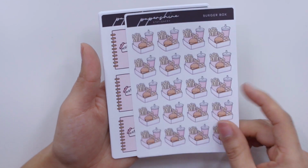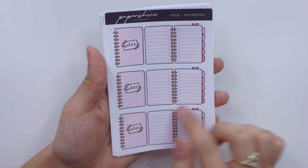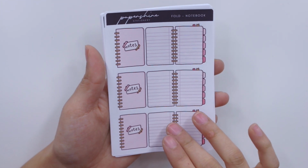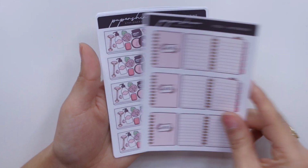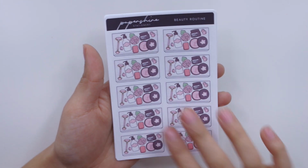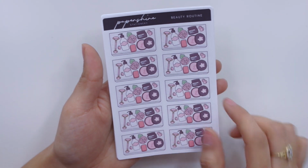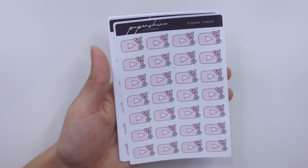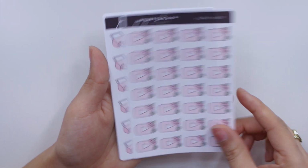Speaking of me eating bad. Then I got one of these fold notebooks. I have used something like this from One Spread with Love in the past, so I thought it'd be super cute for any spreads that had pink in it. So I got one of these. I also got the beauty routine ones, especially because I want to start taking a lot better care of my skin. I got some of these floral little YouTube icons.